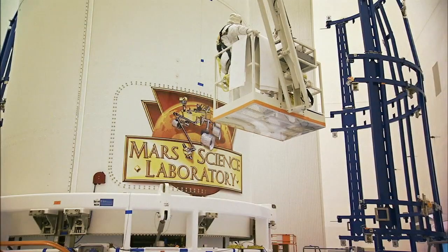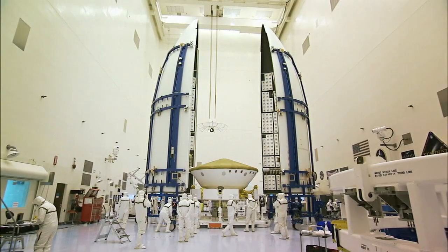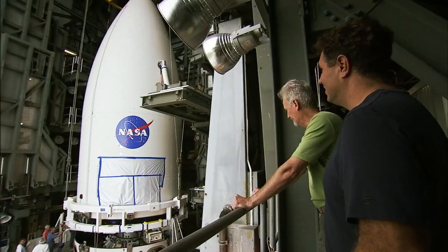So hopefully we'll take a big breath in mid-November before we launch and be able to relax and let this vehicle off the ground and finally say goodbye. I think she's ready to go.